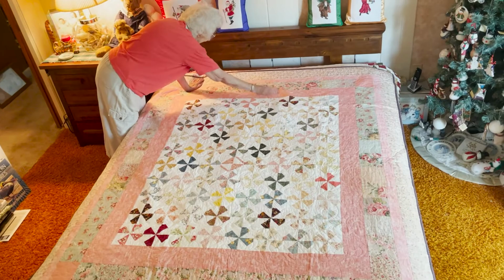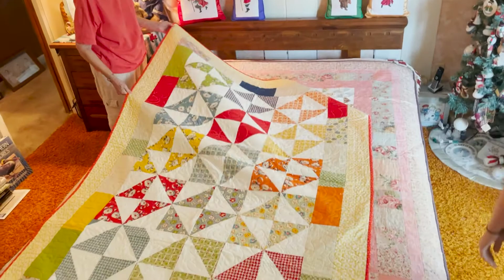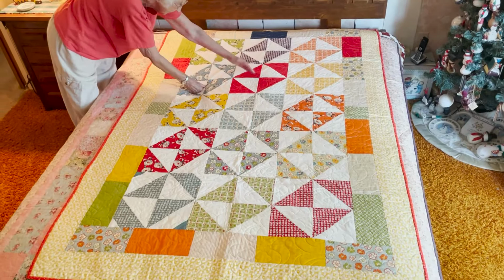This is kind of scrappy too, but I didn't know what I was going to do. I started making blocks. These are pinwheels. I like to make pinwheels, but it's two different patterns. If you look at it this way, it's a square, an hourglass. But if you look at it this way, you see a pinwheel.